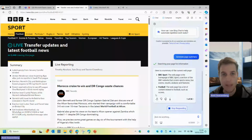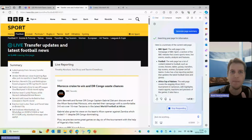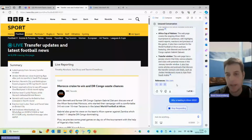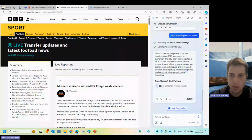So it's not only our products that I'm showing you, it's just to show you how the Copilot and everything that Adir was talking about work. We took a very regular product like a web browser that everybody knows and just infused it with AI. It's also suggesting to me, this is a really great UX by the way, some follow-up questions. Who is leading AFCON 2023? Or a lot of those follow-up questions, I can ask any questions that I want, that are not in this website. So what it's going to do is go to a different website.